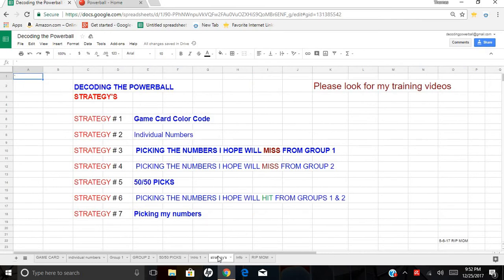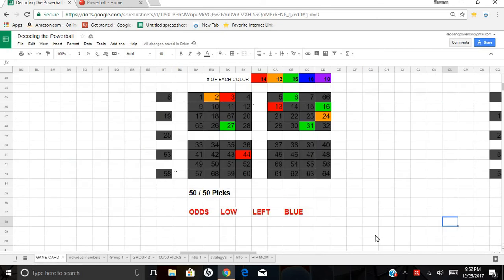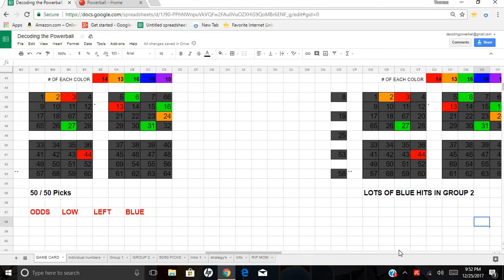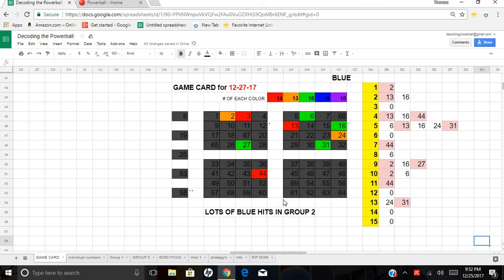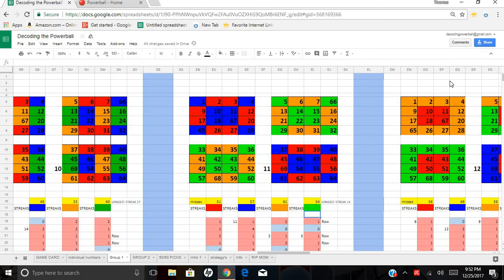Strategy number 6, picking the numbers I hope will hit from groups 1 and 2. Okay, so how I do this is for this drawing here, I think there's going to be lots of blue hits in group 2. Okay, so what that means is I keep an overview of group 2.